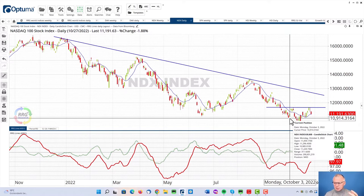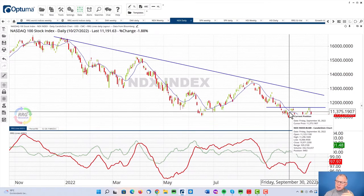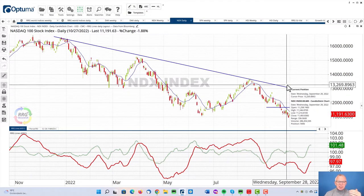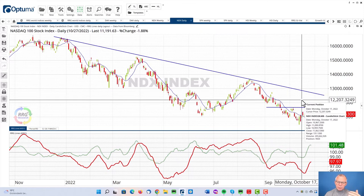So for the time being, I'm going to go with the relative weakness as it's shown on the RRGs, as it's shown by the raw relative strength lines. Only when the Nasdaq is able to push above that neckline, which is rounded off at 11,700, then it will get a little bit more upside potential, but you can see that it is still well inside, or well below, that falling trend line.